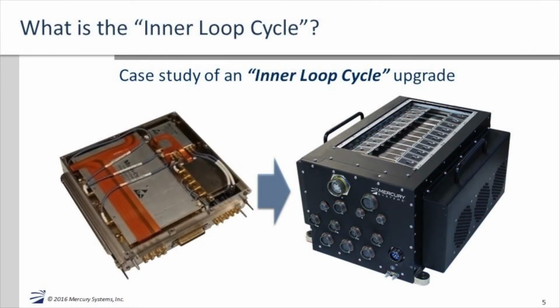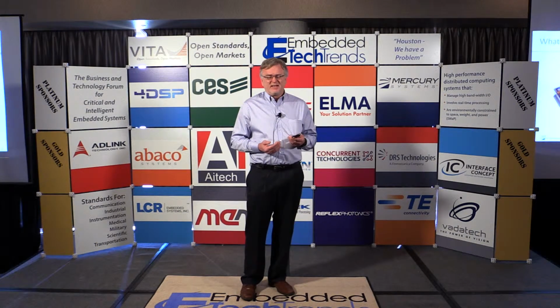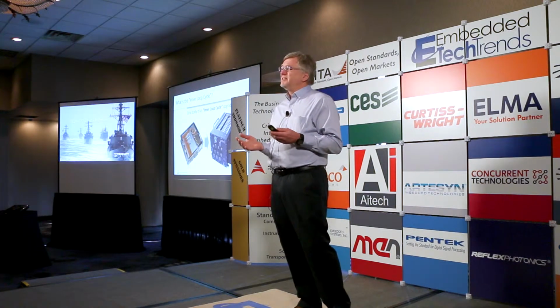So, as I mentioned, multifunction systems, a lot of places where Mercury works, very complex, high-end solutions. We really have a need to do things faster and be able to adapt. And a lot of things we want to put in that newest technology, like you said. We want to introduce that. We want to leverage the standards that are in place.